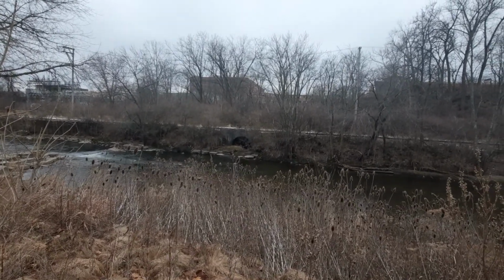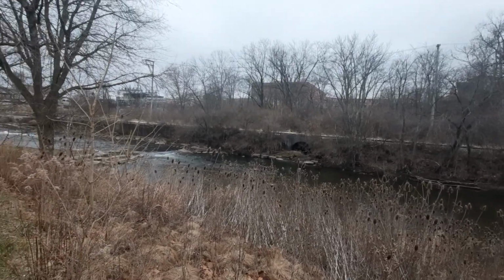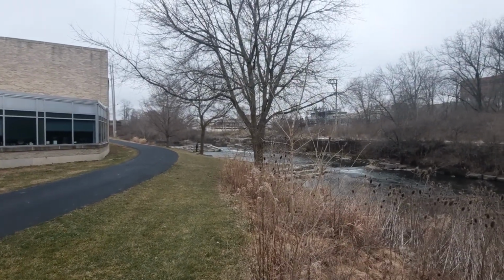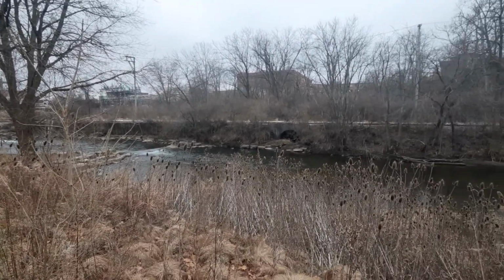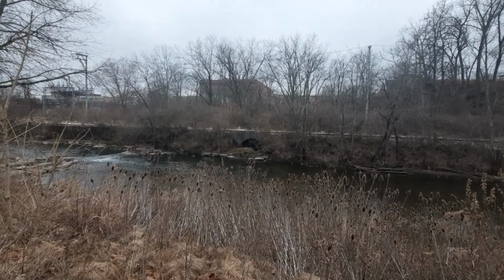I'm visiting a portion of the Buck Creek, which is actually really close to my university. And as you can see, these are some man-made dams over here that help redirect the stream flow. But that's not the purpose of the video. That was just something I wanted to point out.